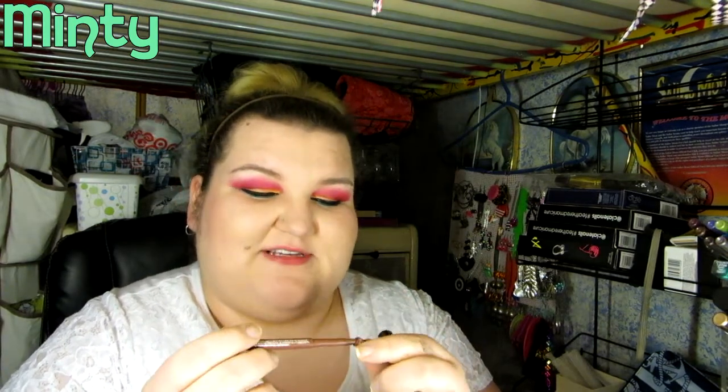I love that it's a retractable twist-up pencil. And I did use it quite a bit actually, surprising as much as I twisted out just then. I did use this quite a bit when I first started wearing makeup, but bigger, better things. I have a lot better lip liners that I like now, because this one is a bit dark for me, and I don't like really brown kind of lipsticks.